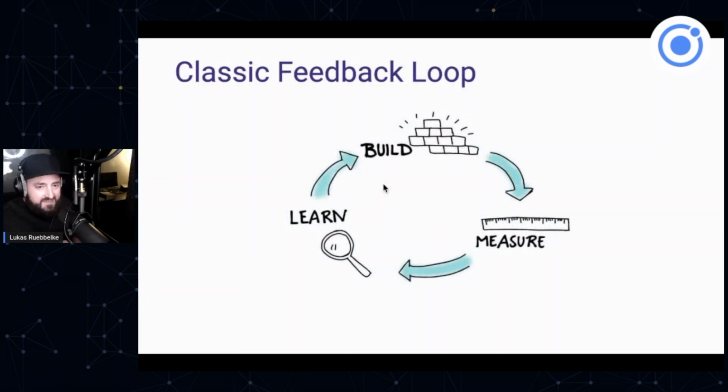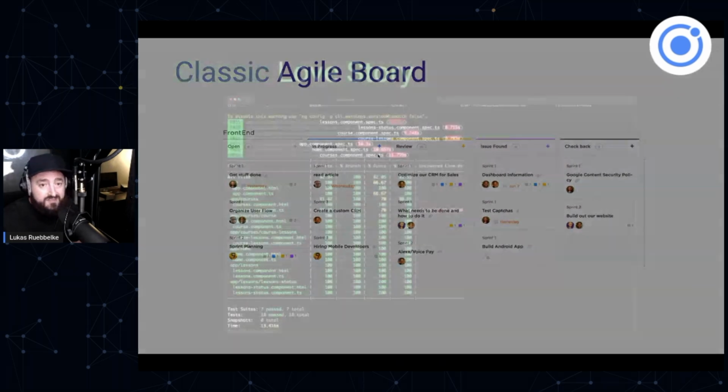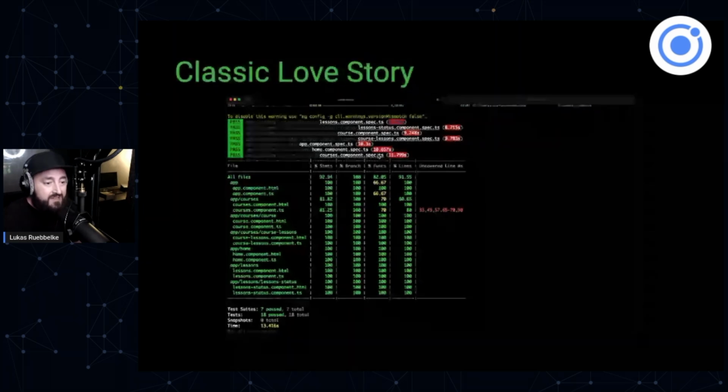This is a classic feedback loop. We build something, we measure the results, we learn from it, and then we build some more. This right here is a classic agile board, which is a form of a feedback loop. With every sprint cycle, stakeholders have the opportunity to tell us that we're either awesome or we need to go back to the drawing board. This is the most classic love story of all. And if you do not know what this feedback loop is, you will, and you will learn to love it.